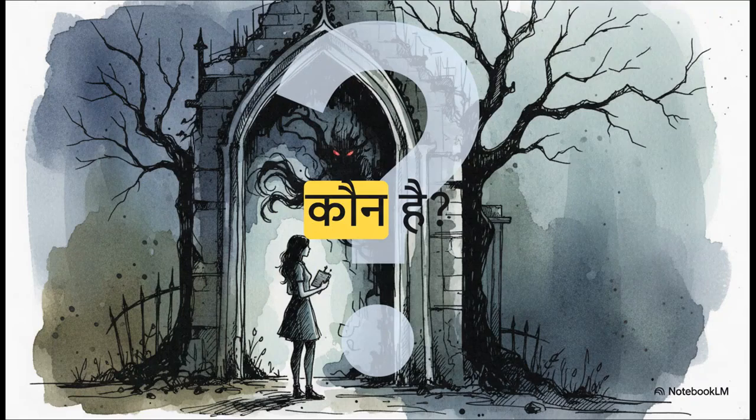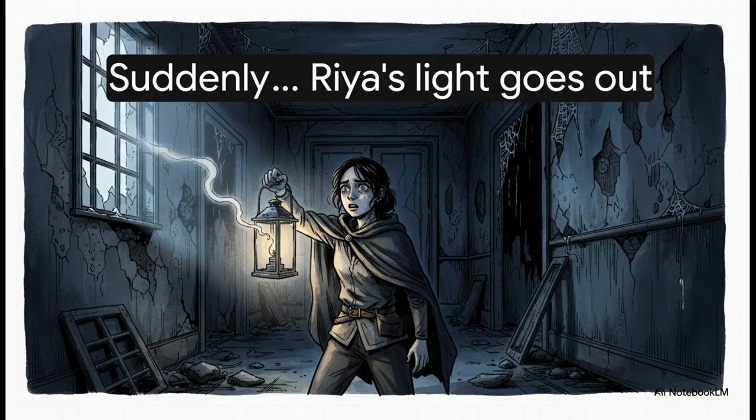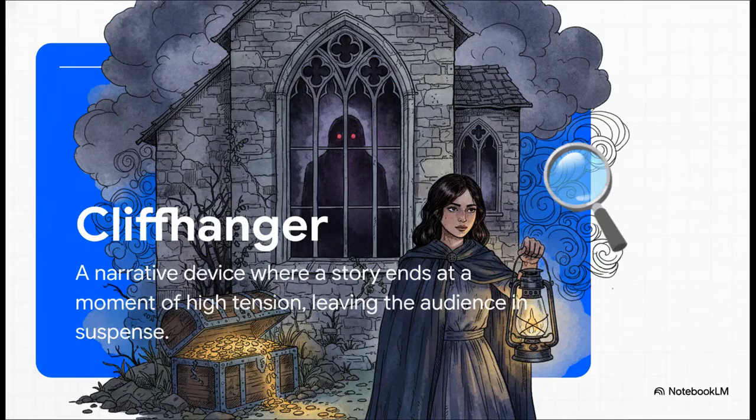After hearing that footstep, Riya just freezes. She's terrified, obviously, but she pushes through it, and she calls out into the darkness. "Who is it?" It's such a brave moment, defying whatever's up there, and right at that moment of confrontation, her torch goes out, and the story just ends. It plunges Riya and us into complete and total darkness. This, my friends, is a classic cliffhanger.